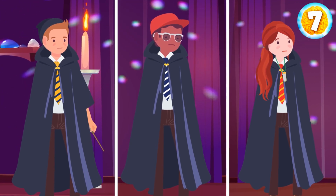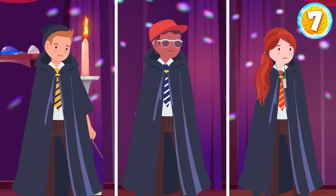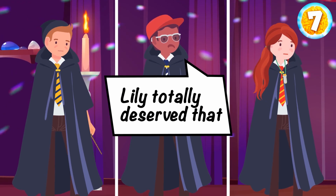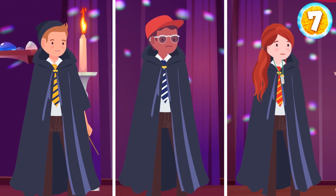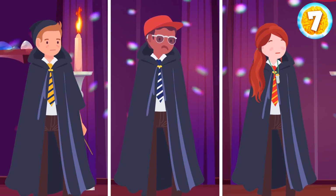Harry says, "Sir, I didn't do it. Lily is my girlfriend. Why would I prank her so meanly?" Richard says, "Lily totally deserved that. She refused to go to the ball with me. I don't know who did it, but I'm grateful to this person."